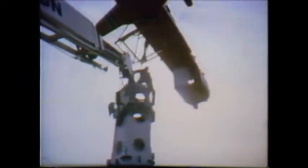Once pieces of the structure were pre-assembled and after several practices on the ground, a special helicopter was used to lift and assemble the mast. This idea saved over 6 months of construction time.